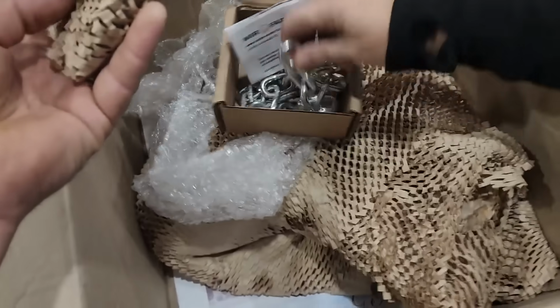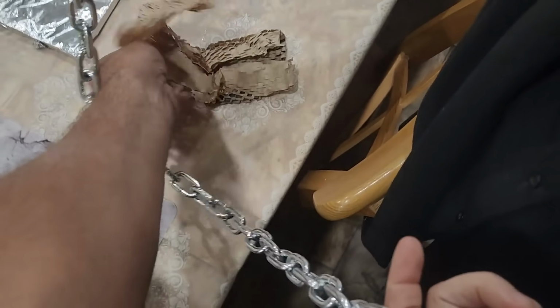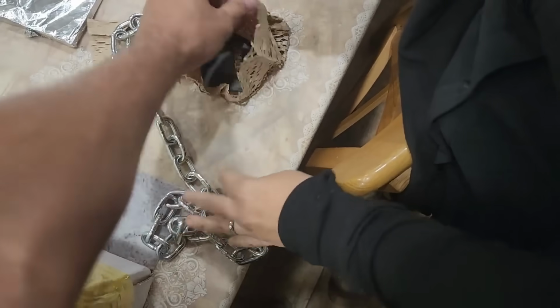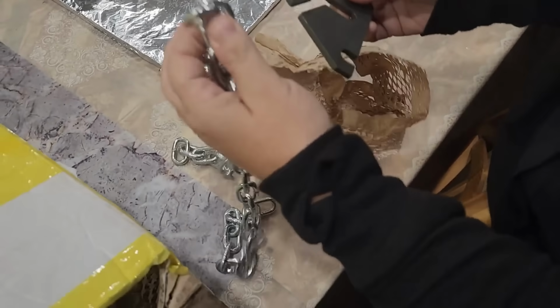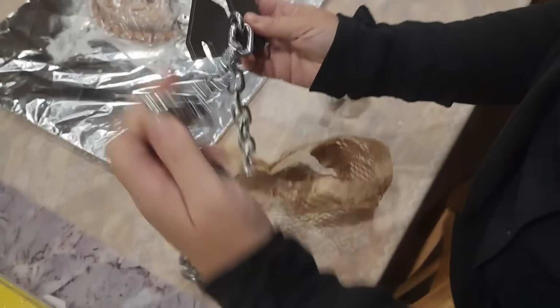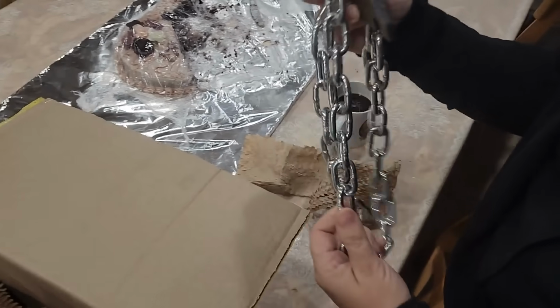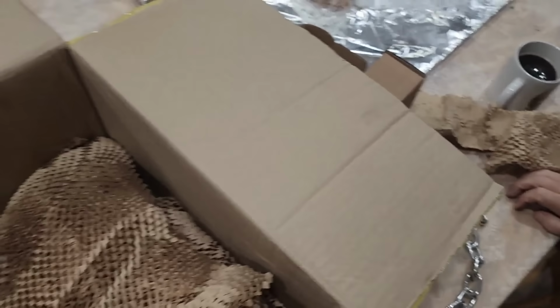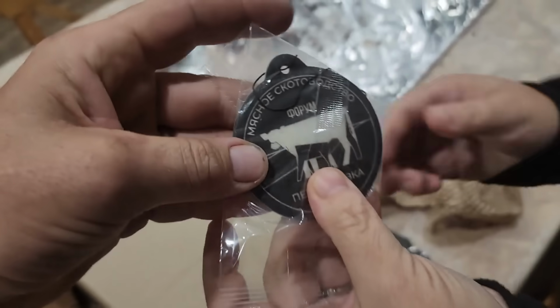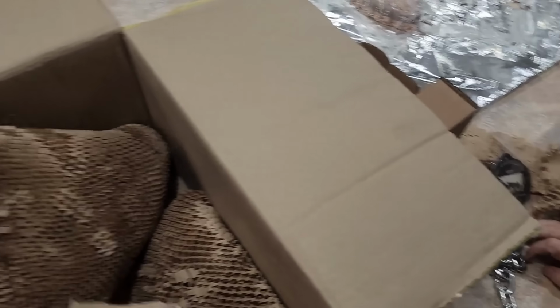Oh, it's a chain. Yes, but why? And there's something in here. More speed. Ah, it's for a gate latch. Very cool. So we just got home from town here. That's pretty cool. And what else we got? We got some magnets, looks like. Fridge magnet? Oh no, it's an air freshener. Oh, okay. For the car. Also very cool. Stapler should be in there.